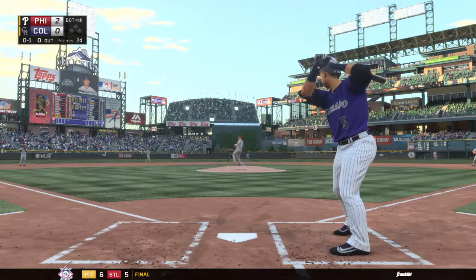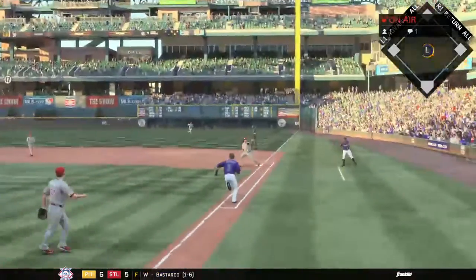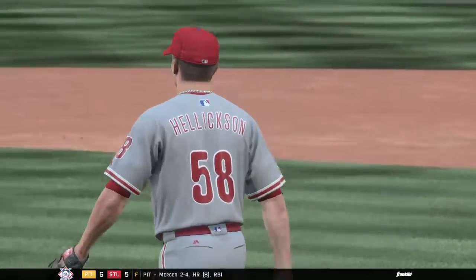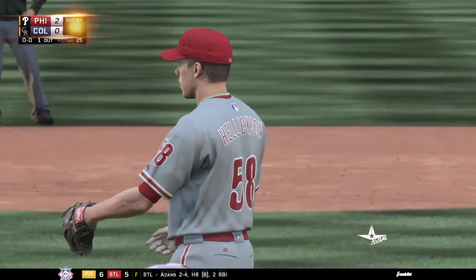Hellickson sets his sights, coming at him with the 0-1. Little chopper back to the mound, and a rather easy first out. Yeah, and that's a good job here to get off the mound quickly, pounce on it, and then make a good strong throw.